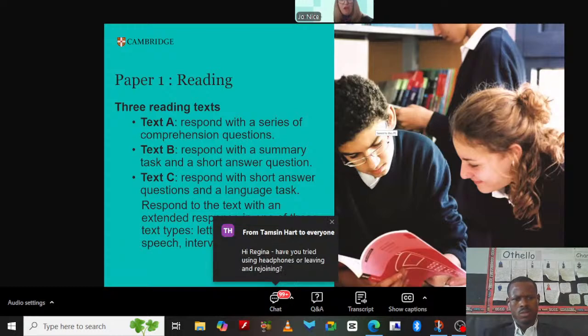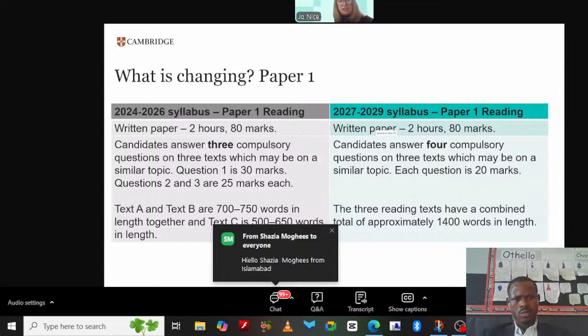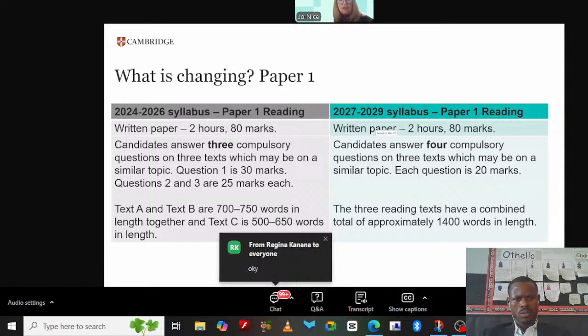On the next slide, I'll show you some tables. On the left-hand side is the current syllabus, the 2024 to 26 syllabus, and on the right-hand side, the changes in the new syllabus. So that's an overview of the reading paper there.